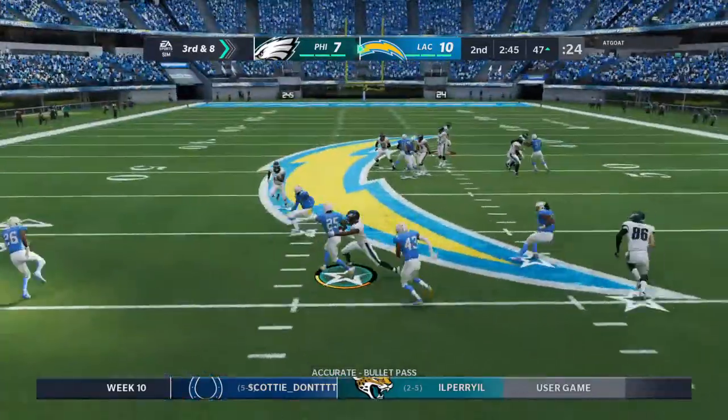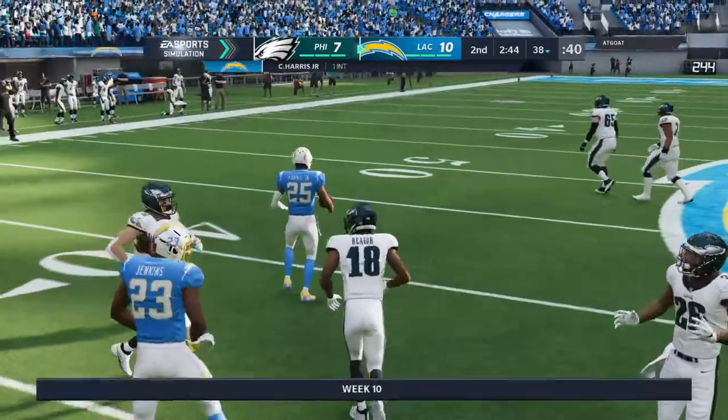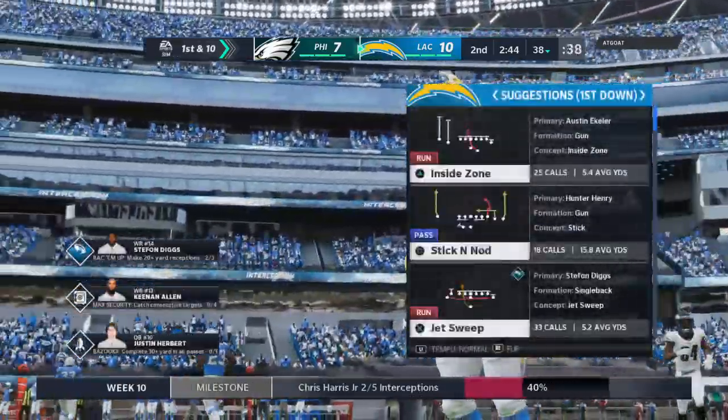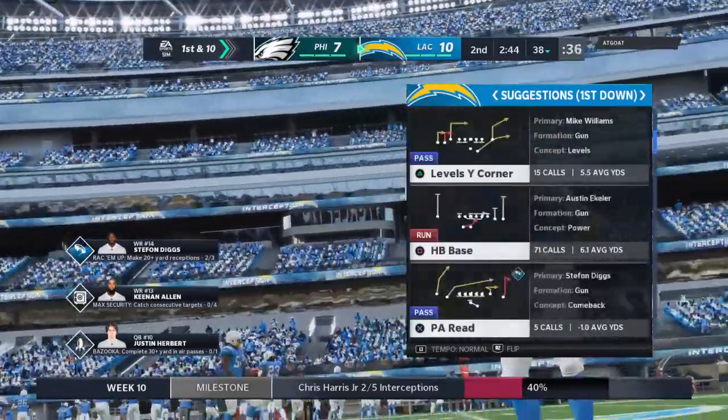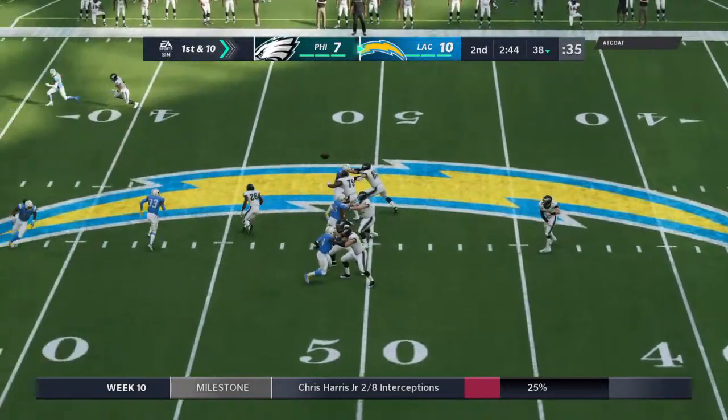And his pass is intercepted for the 4th time today. It's Chris Harris with a pick. And they have possession, and they have it at the 38-yard line. We haven't even escaped the first half, and he's already thrown 4 picks.